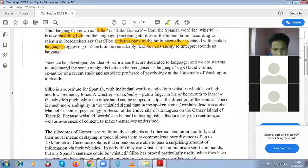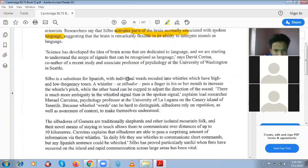Okay, Janani, read another paragraph. Science has developed the idea of brain areas that are dedicated to language, and we are starting to understand the scope of signals that can be recognized as language, says David Corina, co-author of a recent study and associate professor of psychology at the University of Washington in Seattle.